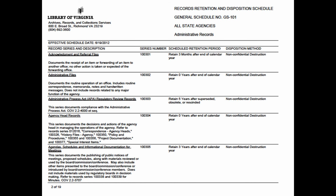Proper use of the Library of Virginia approved records retention and disposition schedules is extremely important. It is the records officer's job to provide his or her fellow employees with the pertinent schedules along with instructions on how to use them and news of updates as they occur. Records officers for state agencies must also work with their assigned analyst at the Library of Virginia to develop and regularly review agency-specific retention schedules.